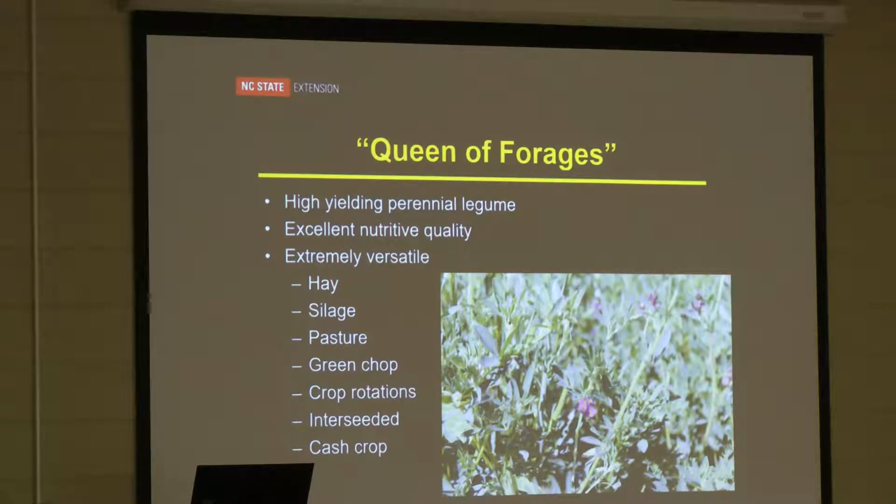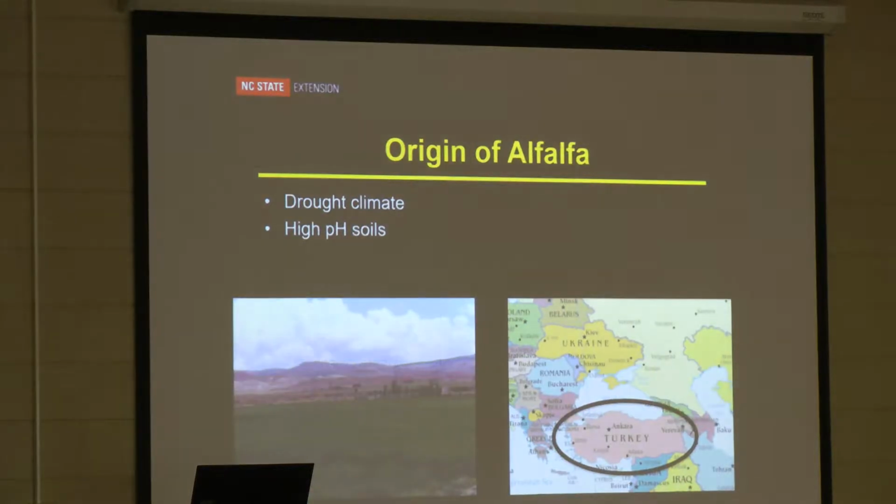A lot of producers that do grow alfalfa grow it as a cash crop. There are a lot of horse producers in the area that are looking for alfalfa to feed to their equine species. If we think about how alfalfa got here to the U.S., because it hasn't always been here, alfalfa originated around the Black Sea in Turkey or Iran, in that area, and it's really been there for a long time. Alfalfa originated in an environment that had a lot of drought, but their soils were really high in pH.